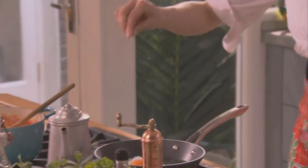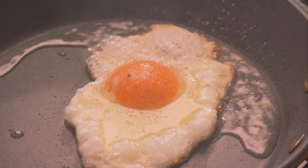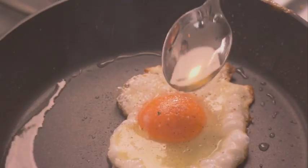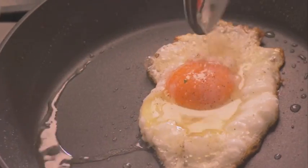Season it with a little bit of salt and pepper. And my sauce is smelling great. And that's just the way I like it. My egg's going lovely and brown around the edges. I'm just going to spoon a little bit of olive oil over the top of it.